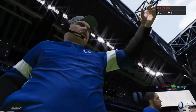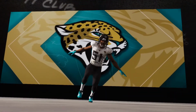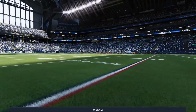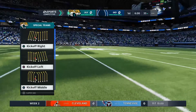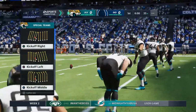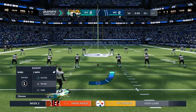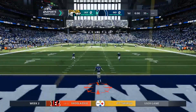Today, from Lucas Oil Stadium in Indianapolis, it's Week 2 of the NFL on EA Sports. Well, the weather outside couldn't be better. They've opened the roof and the retractable windows on the sides, and it's time for football at Lucas Oil Stadium in Indianapolis. Today, after a crazy opening weekend, it's on to Week 2, and we've got a good one here between the Jacksonville Jaguars and the Indianapolis Colts.